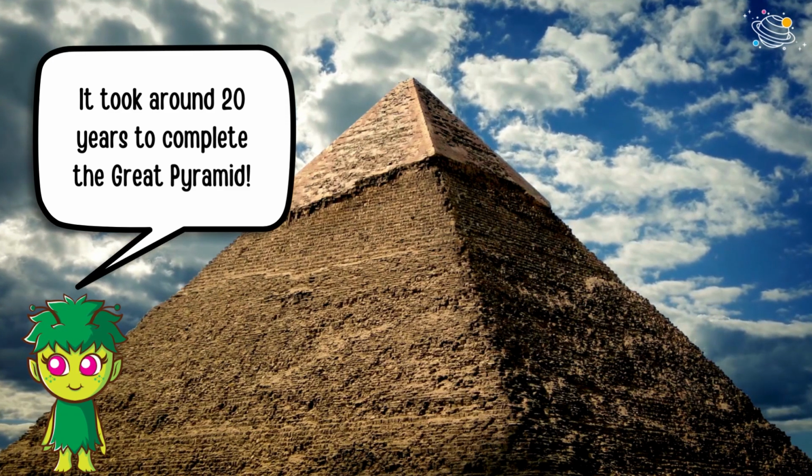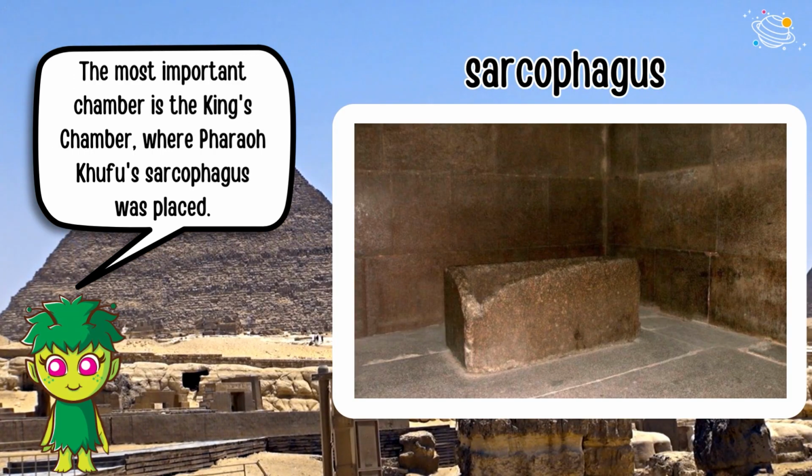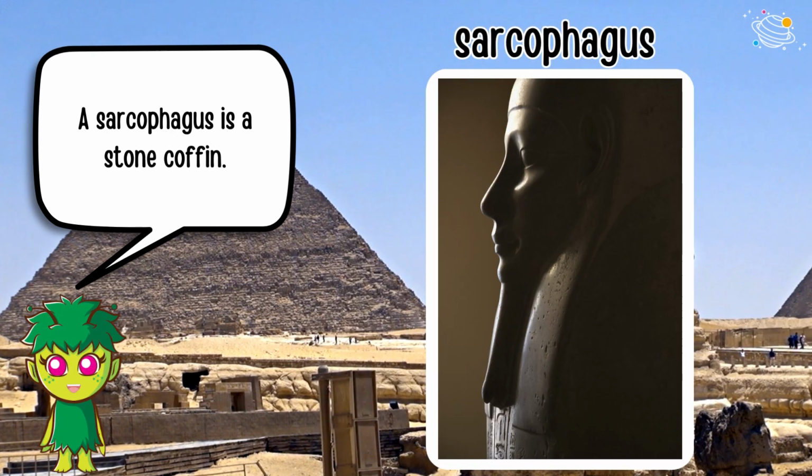Inside the pyramid, there are narrow passageways leading to different chambers. The most important chamber is the King's Chamber, where Pharaoh Khufu's sarcophagus was placed. A sarcophagus is a stone coffin.